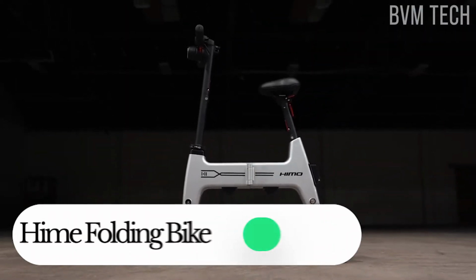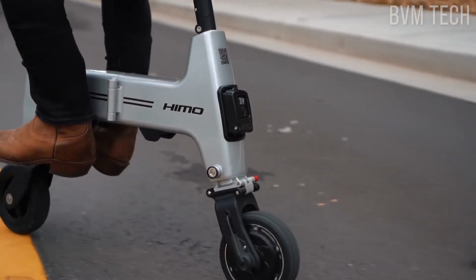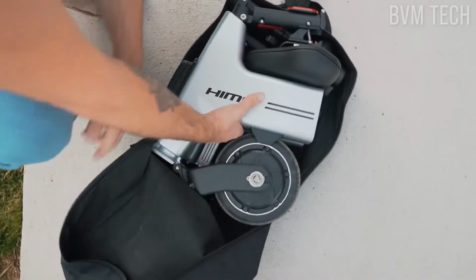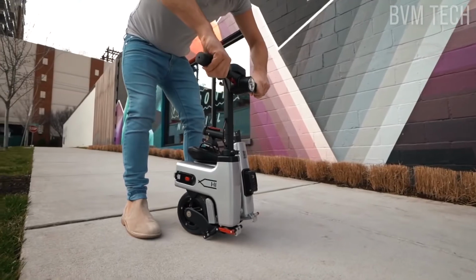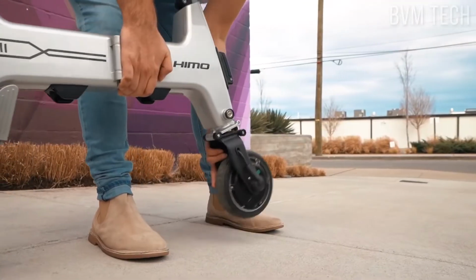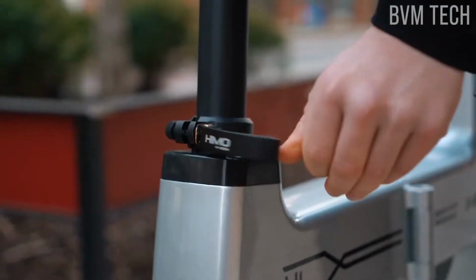Number 12. Home Folding Bike. E-bikes are going to be the most popular all over the world because of their usability. People like this very much. The reason is that there is no pollution and no need to buy petrol or diesel. If you also like, then you can try this folding bike, which is very handy and portable.